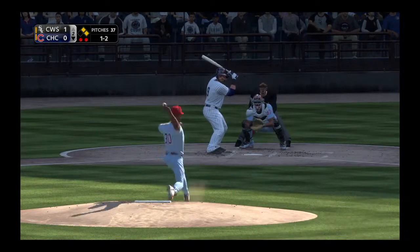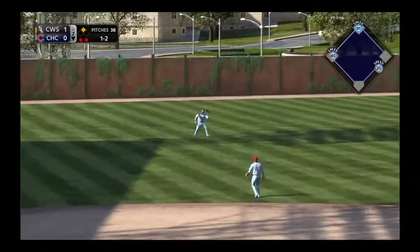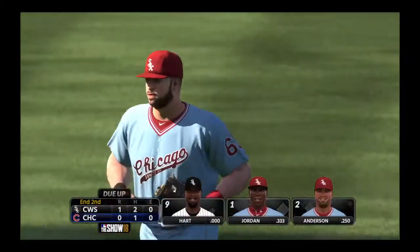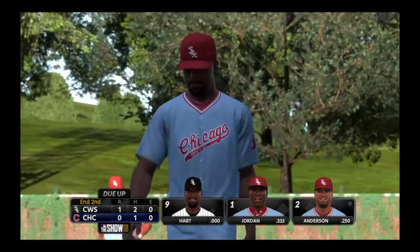Here he comes on a ball and 2 strikes. Hit in the air out to straightaway left. And the 2-out threat will not come to pass as the inning is over. Cubs strand a couple. They're down 1-0.